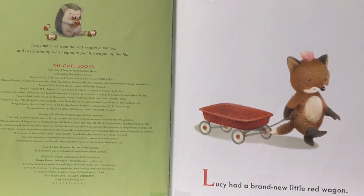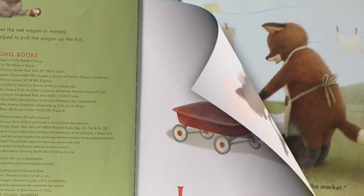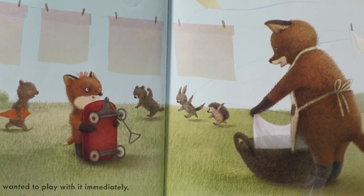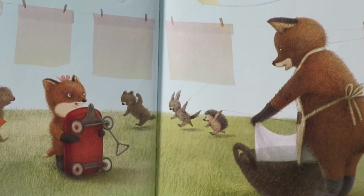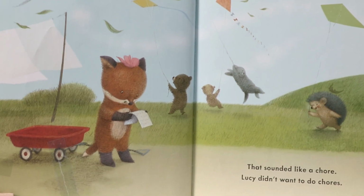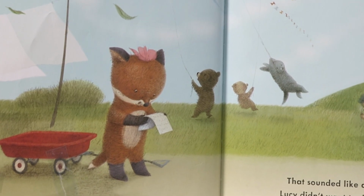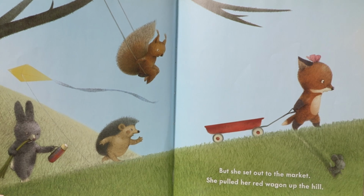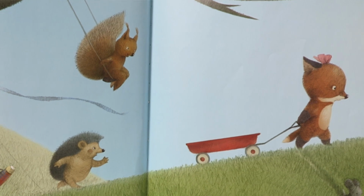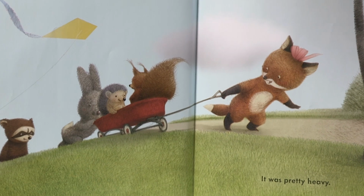Lucy had a brand new little red wagon. She wanted to play with it immediately. She asked her mother, "Sure, you can use your wagon to go to the market." That sounded like a chore. Lucy didn't want to do chores. But she set out to the market. She pulled her red wagon up the hill. It was pretty heavy.